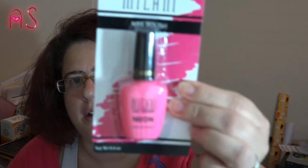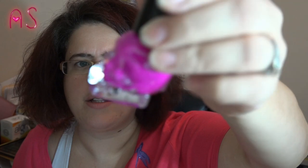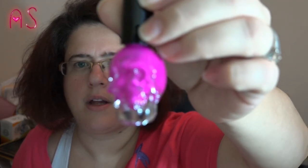I bought the Milani Neon in Pink Hottie. I don't know if you can see that. Is it upside down? Yeah. Let's just open it up because I'm going to end up putting them in my thing anyway. So Pink Hottie. Okay. And that's the skull. That is so cool, guys. That is so cool. I love it. I love it, I love it.